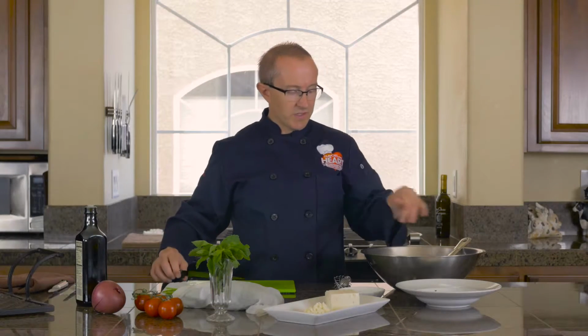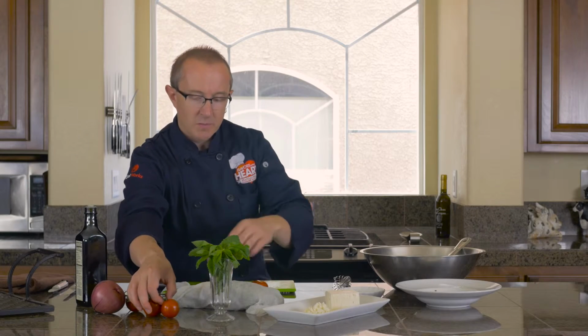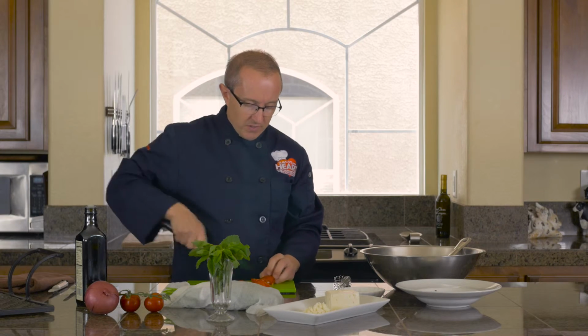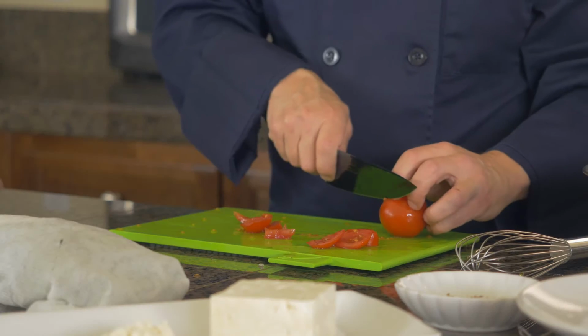All right, so the next thing we're going to cut up are the tomatoes. Vine-ripened tomatoes are always the best. Same thing, we're just going to dice these up. Just make these into smaller pieces. Now there's so many ways that you can cut something.